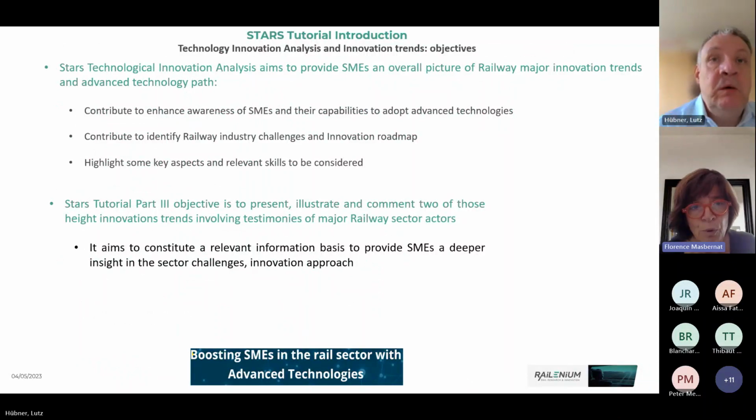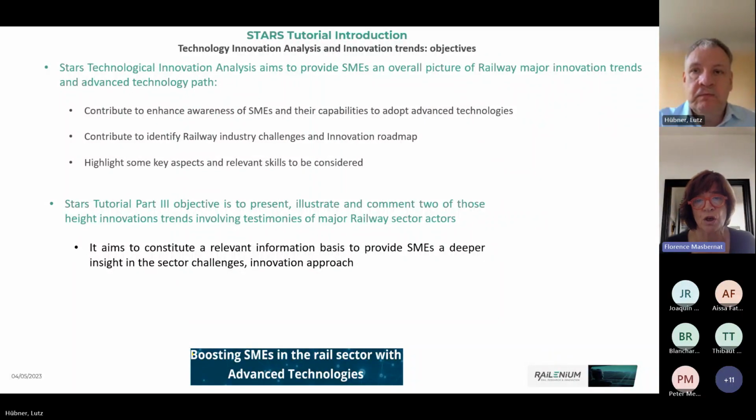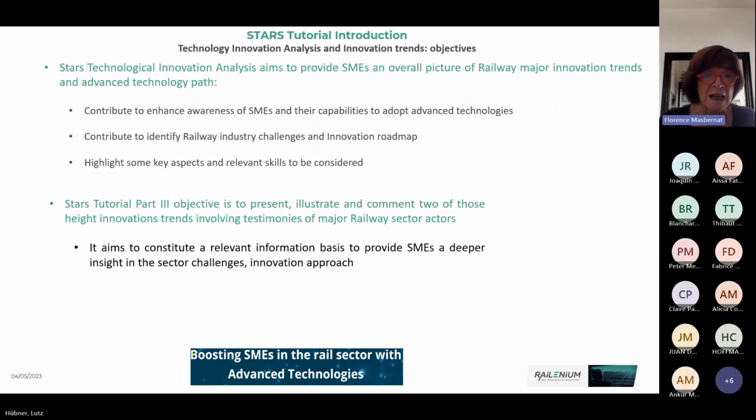Then I come to the purpose of this technology innovation analysis. It was to provide the SMEs an overall picture of the railway major innovation trends and associated advanced technology paths. This should help SMEs to enhance their capabilities to adopt advanced technology and be more aware of the railway industry changes and innovation roadmap, as well as to highlight some key aspects like skills and others. The objective of this tutorial part 3 is to present more precisely, but also illustrate with testimonies of major railway sector actors, to provide a relevant information basis for SMEs. So next, please.